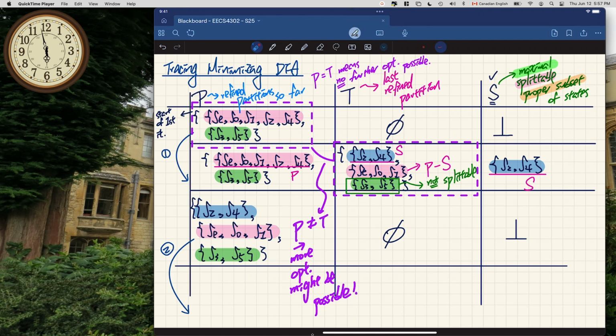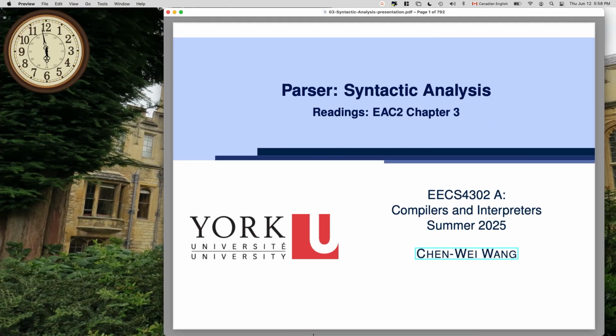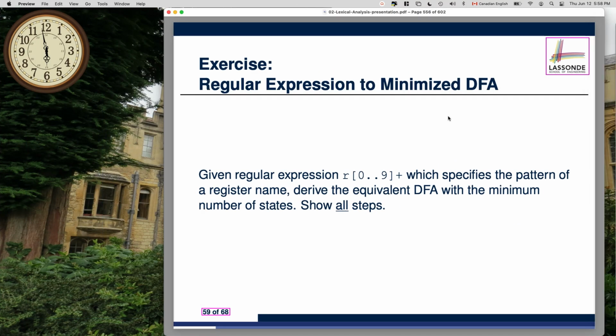Alrighty. If no further question, I want to talk about the last part for the lexical analysis. We'll do that, and then it's going to take a chunk of time, hopefully about 10 to 15 minutes, and then we'll take a short break. After the break, we can start with a new lecture. Okay, so this is also some exercises worth doing.